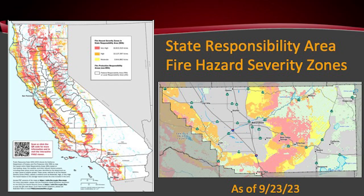This is currently CAL FIRE's state fire hazard severity zones. If you look at the state, red is obviously very high, orange is high, and yellow is moderate, and so on. If you look at Kern County, you guys are red, right? So you are in a very high area.